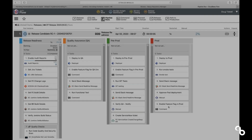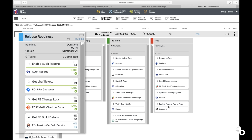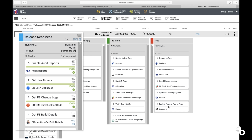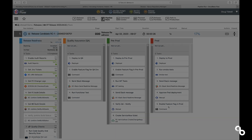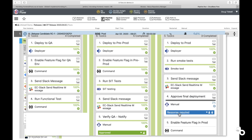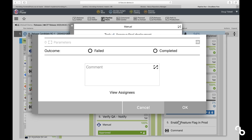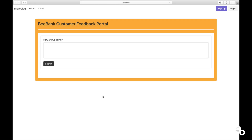Here's a look at our release pipeline in CloudBees CD. It has 4 stages, the first of which sets up a number of audit links we'll look at later. The others take Helen's code through QA, pre-prod, and on to production. We're skipping ahead to the end of the release pipeline here. It's a manual step that requires the release manager to put their stamp of approval on the code before it gets deployed to production. Going to the bank's website, we can see the new version of the application running in production.